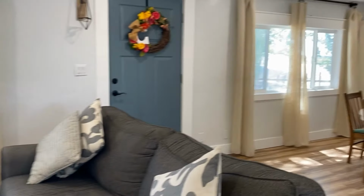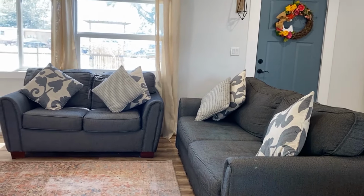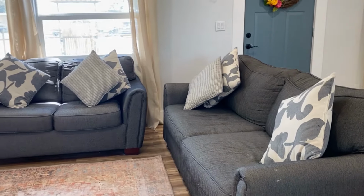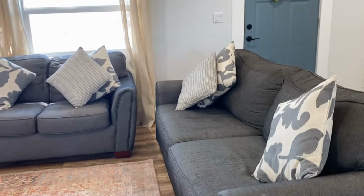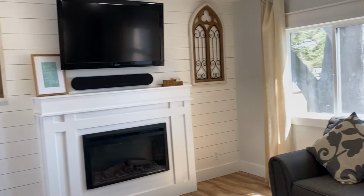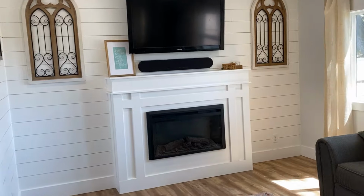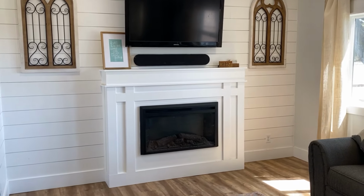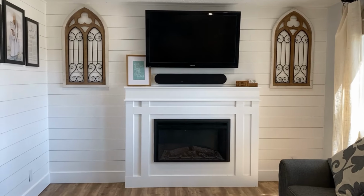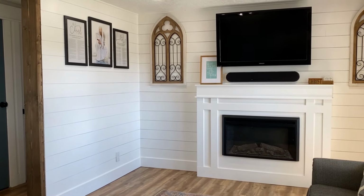Coming over into our family room, I found these couches off of KSL Marketplace for about $200. At the time, they were brand new, and they've clearly been well loved by my kids. But coming in here, this is one of my favorite little corners too. This is a custom fireplace that my husband surprised me with. He is amazing, and his skills have been one of the biggest blessings in remodeling our house.